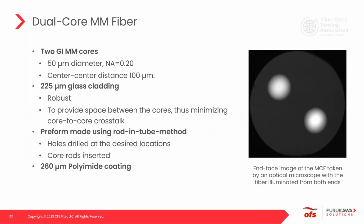This is our dual-core multimode fiber. It has two 50-micron core diameter cores, and NA is 0.2. The center-to-center distance is about 100 micron. It has a 225 micron glass cladding, so it's a lot more robust than 125 micron glass fiber. The large distance can minimize core-to-core crosstalk. Again, this preform is made using the rod-in-tube method. We drill two holes and put the cores in. The fiber is further coated with 260 micron polyimide coating, so this fiber is suitable for high temperature applications.